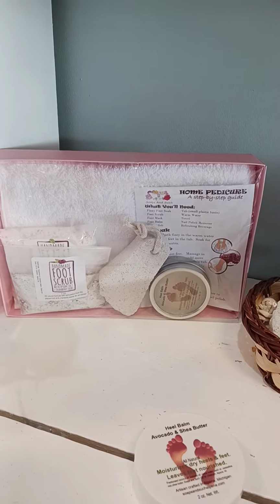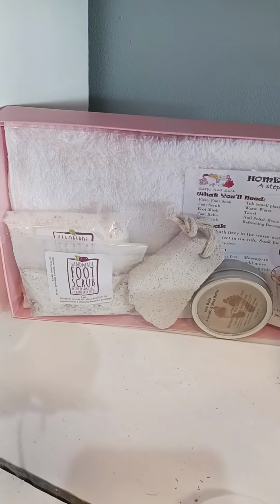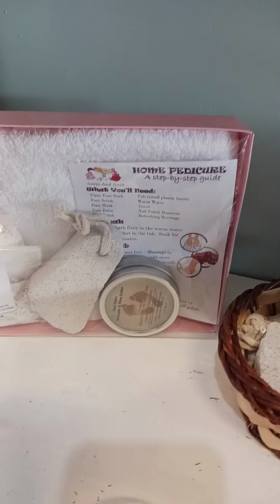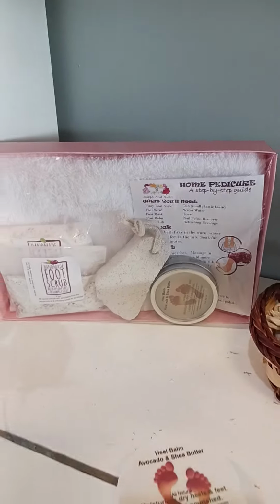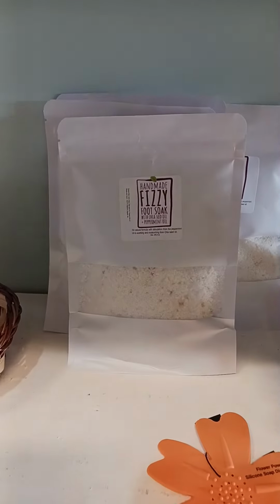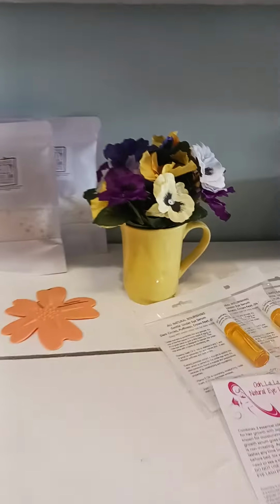That has a little towel tucked in the back, and then a foot scrub, a soak, and the pumice stone, and the balm, and a little instruction booklet on how to do a home pedicure. And then we have a foot soak right there. And we also have a foot scrub, but we're all out of that.